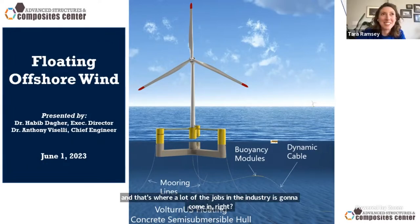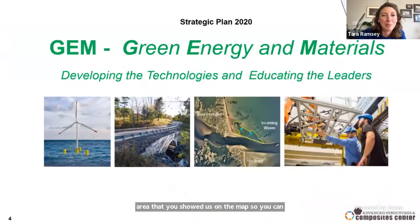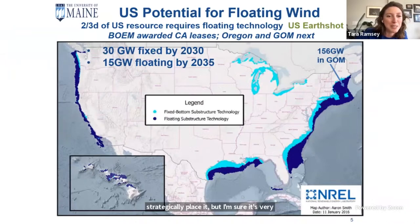Nice. Yeah, I imagine it's difficult to decide. I think maybe part of the thing that's so appealing about floating wind is you can kind of put it anywhere within that dark blue area that you showed us on the map. So you can strategically place it, but I'm sure it's very difficult to determine where is the most strategic and advantageous spot to put a wind farm.